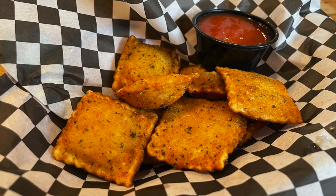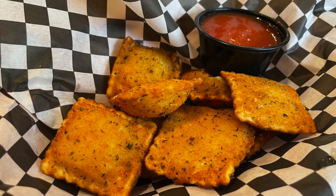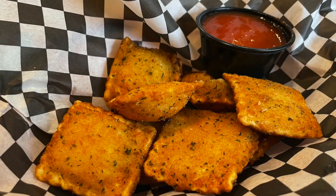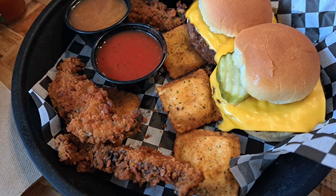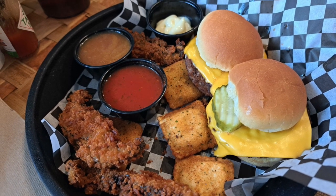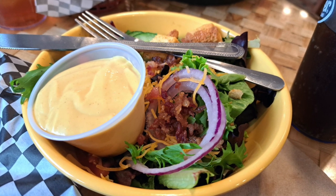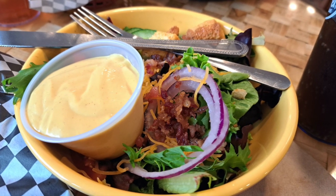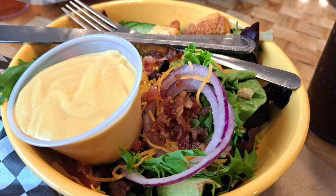We got fried cheese ravioli as an appetizer for $7.29. This was delicious. For my dinner, I tried the appetizer sampler. It had 2 sliders, 3 more fried cheese ravioli, and fried portobello fingers for $10.99. My mom got a house salad for $4.99, and she helped me eat some of my appetizer sampler.